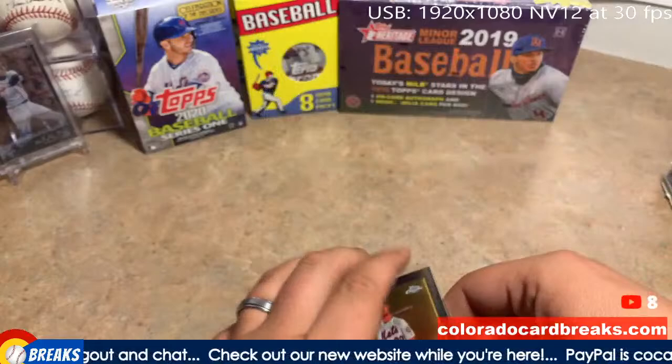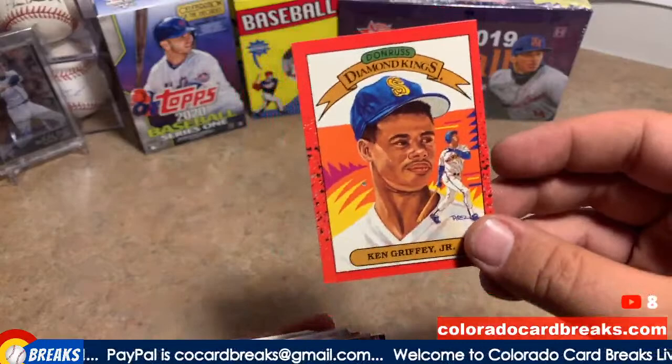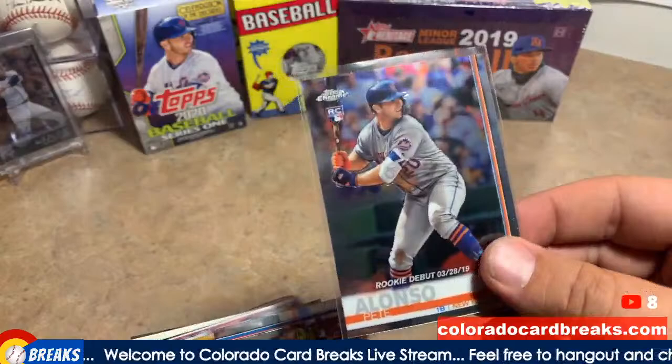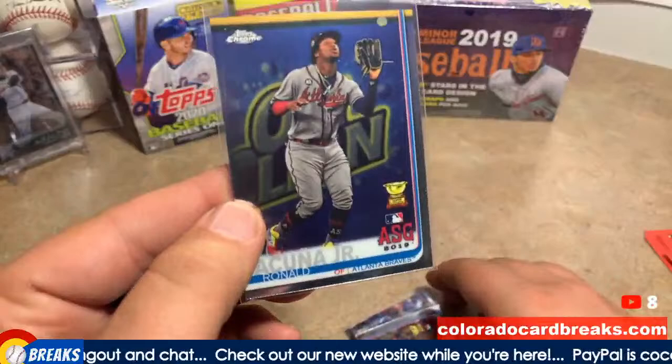Speaking of Big Meat Pete, I opened one of those Fairfield boxes when I was talking to myself. Got a Ken Griffey Jr. Diamond King from 1990 Donruss. I got a Chrome Pete Alonso rookie debut. Now, these three cards right here all came out of the same Chrome pack, which only has four cards. So I got an Alonso rookie debut, Walker Buehler cup card, and an Acuna Jr. cup card. Not bad for a four-card pack.